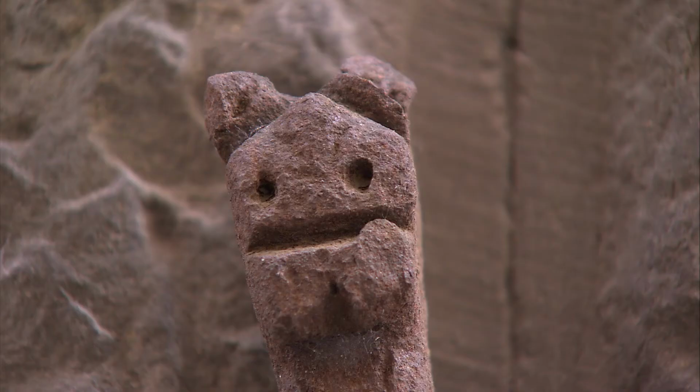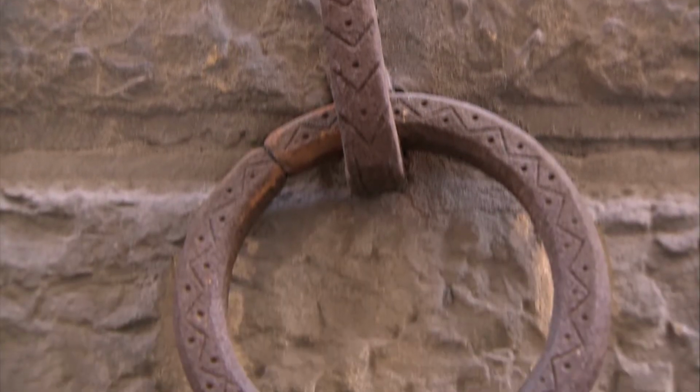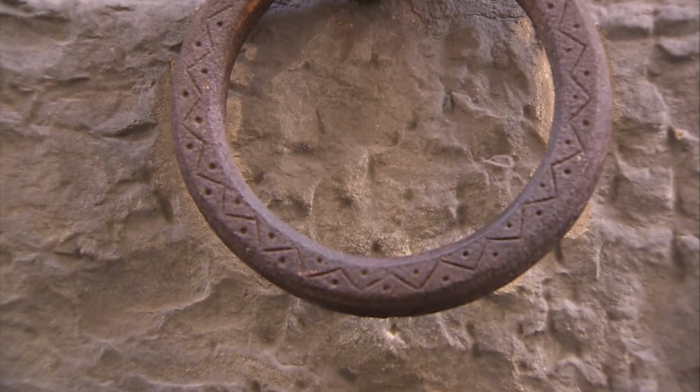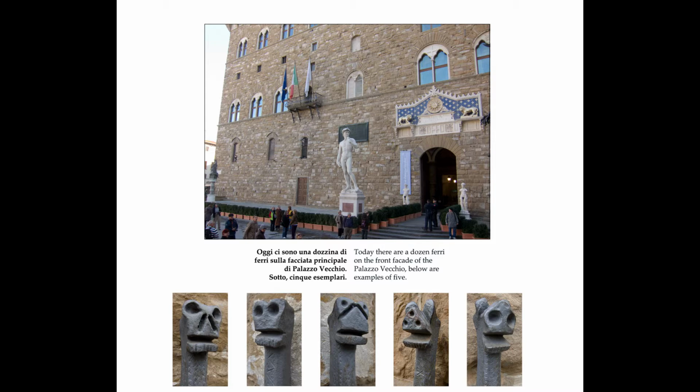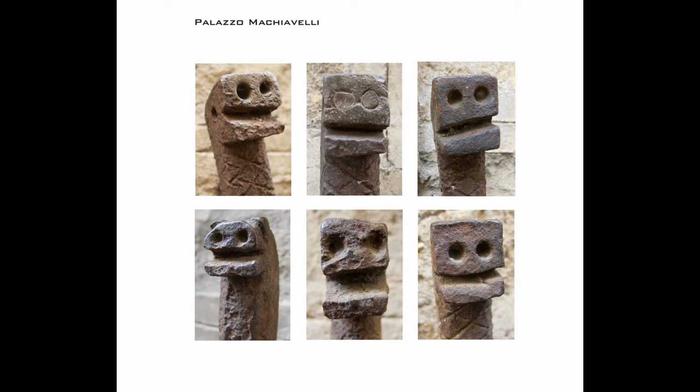Well, I've always been interested in photographing gargoyles and faces on things. And in 2008, I photographed my first Ferro, and it thrilled me, and I began to set out on a quest all through Florence to photograph as many as I possibly could. And now I have more than 60 varieties of sculptural animal heads in Florence, within the city walls. I contained it within the city walls.